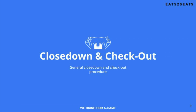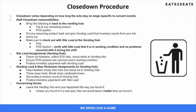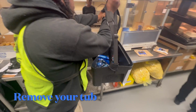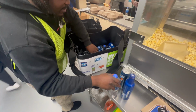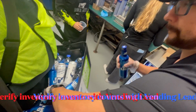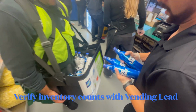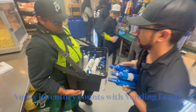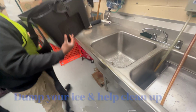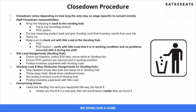Lastly, let's review general closedown and checkout procedures for EATS2SEATS hawkers. Closedown time varies depending on what kind of venue you're working at and whether it's a concert or a sporting event. Staff responsibilities primarily include bringing your tub and your point of sale system back to the vending hub to put any remaining product back and to give your vending lead the final ending inventory counts from your tub, to dump your ice, and then to make sure you check out with your site lead and confirm that you've returned your uniform if you borrowed one and your point of sale system, and that your point of sale system is in working order.